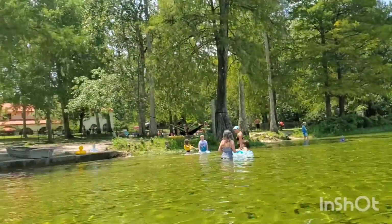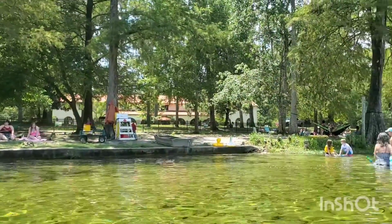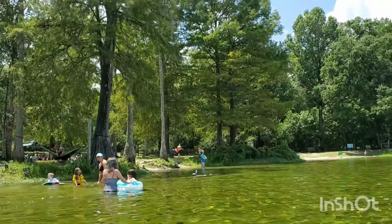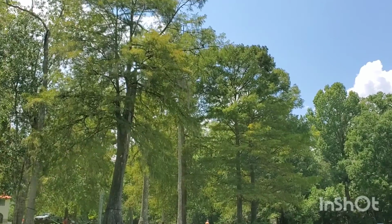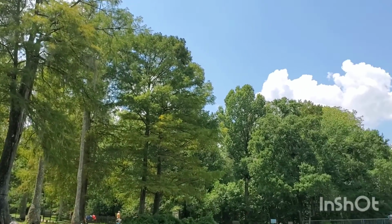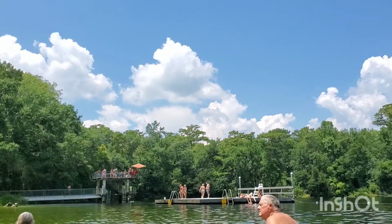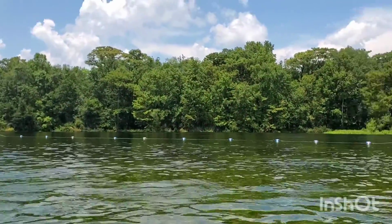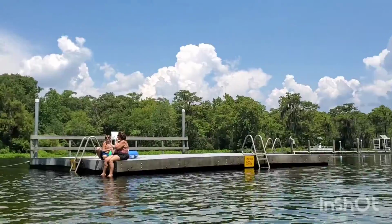As I mentioned before, there's the lifeguard stand. Some person set up a hammock. That's pretty cool. So you can see the different types of trees that surround the perimeter of... Oh, what's that? That's really rocky. Ouch. Of the springs itself.